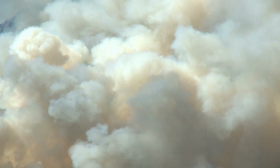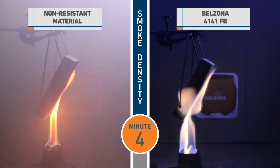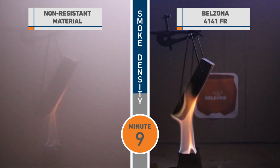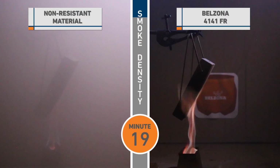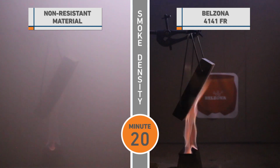Smoke is a hazard of any fire, not only releasing toxic fumes, but also decreasing visibility. Comparing Belzona to a non-fire resistant material, the smoke density differs drastically. Overall, visibility and health is not compromised.